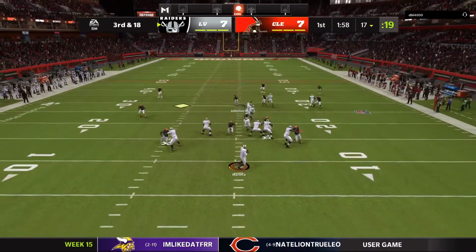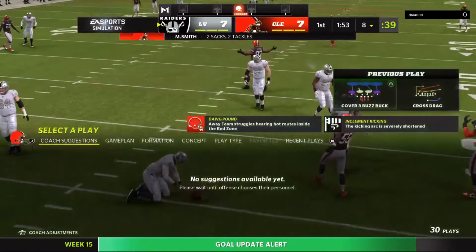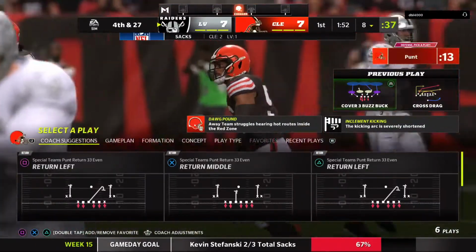Now on 3rd and long, they'll look to throw. Under pressure, and they got to him again. Malcolm Smith able to drop him that time for his 2nd sack of the evening.